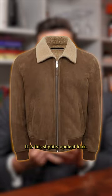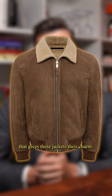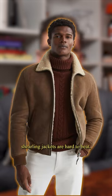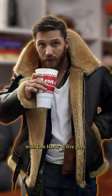Shearling jackets. It is the slightly opulent look, thanks to the shearling or faux fur, that gives these jackets their charm. Styled well, shearling jackets are hard to beat. I think everyone knows the iconic image with Tom Hardy at Five Guys.